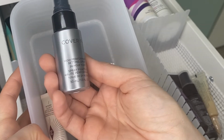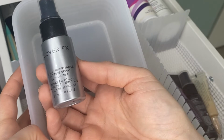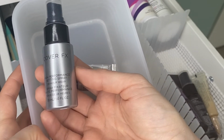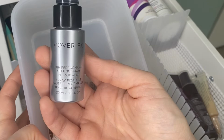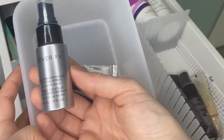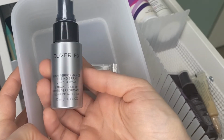However, this is a heavy duty setting spray. I live in Florida and it's very, very high humidity. If I would need to use this in like August in Florida, I know that my makeup is going to stay. Like if I would ever need to go somewhere and have my makeup perfectly done and stay in the high humidity, this would stay. I know people would use it for special occasions like weddings. That's kind of why I have it. I would just keep it and mostly use it in summertime for high humidity days.